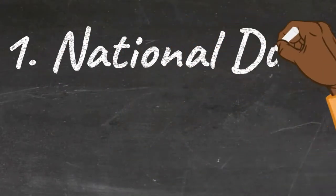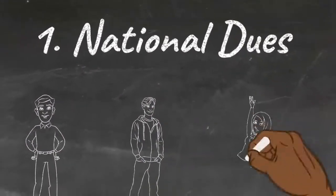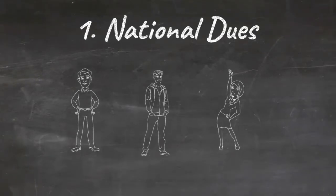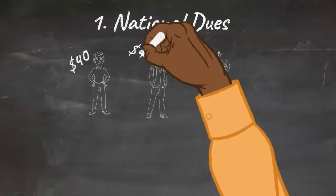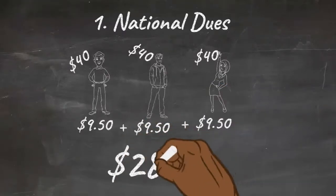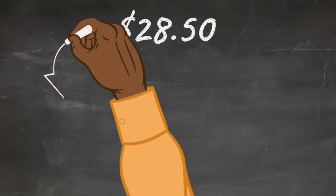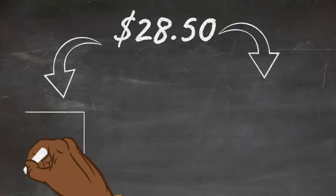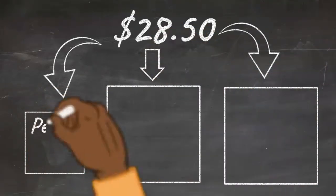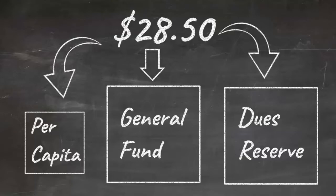This category is no longer tracked at the post level, as all dues, whether annual or life, are sent directly to National. National will then send back to the post, at a scheduled rate, the post portion of the dues. For example, let's say the post recruits 3 new annual members this month. Each membership is $40. Our post receives $9.50 for each member, for a total of $28.50. This will be transferred to the post at the end of the month. Once that money is received, it is split into 3 different categories: Per Capita Dues, General Fund, and Dues Reserve. These categories will be explained later.